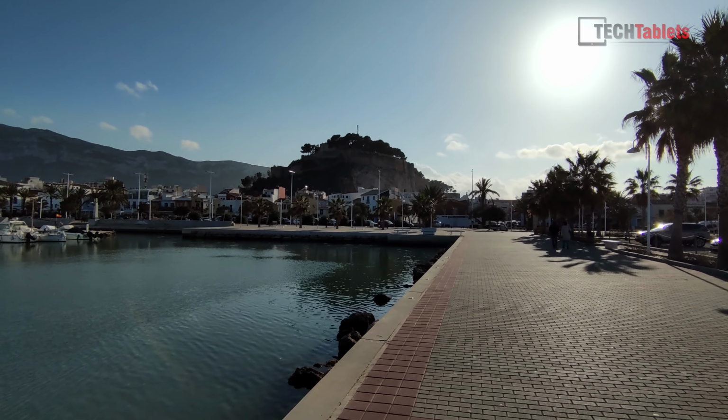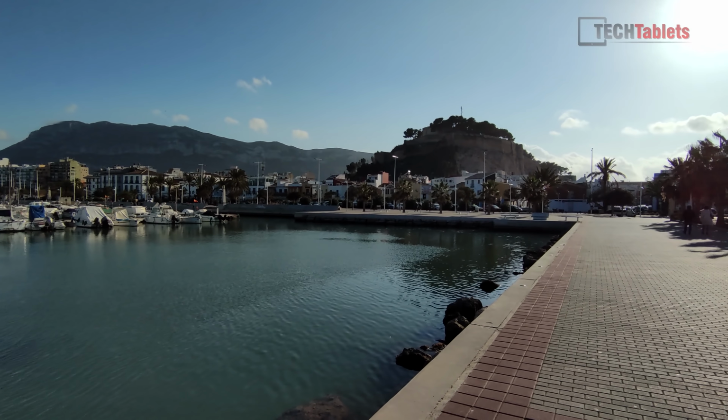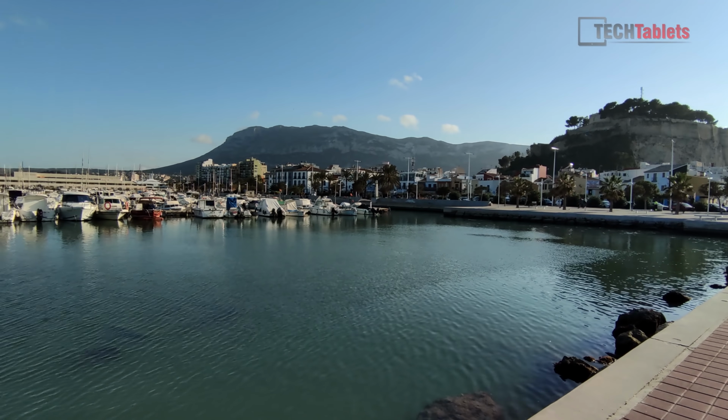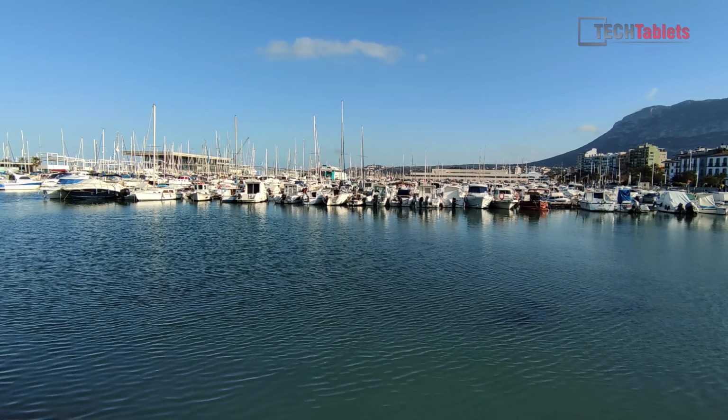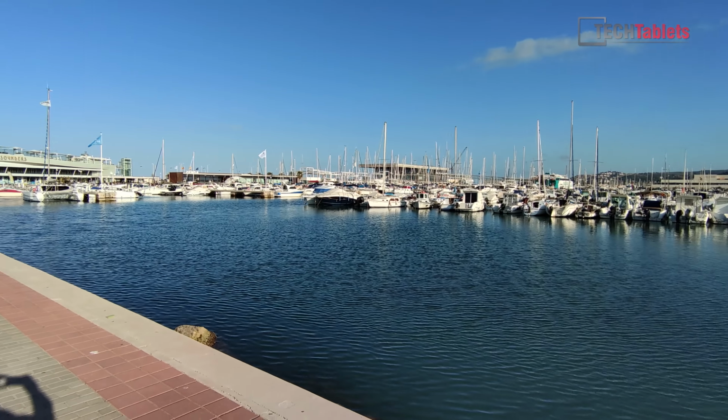Now, of course, it is struggling having the sun right there. That is normal for any of these small sensors. And you notice the sharpness here with the ultra wide camera though is not as good, understandably, as the main sensor.